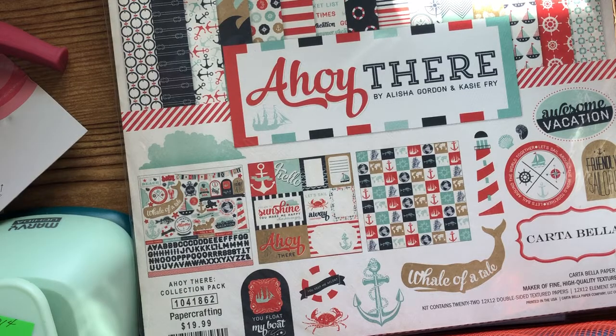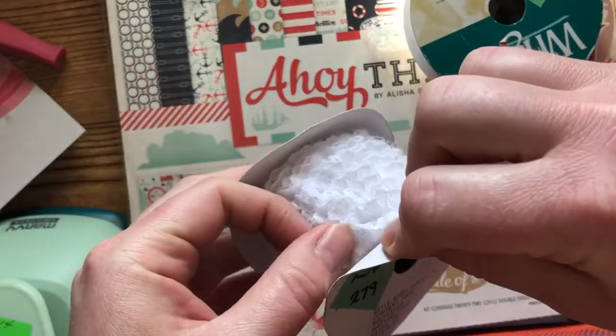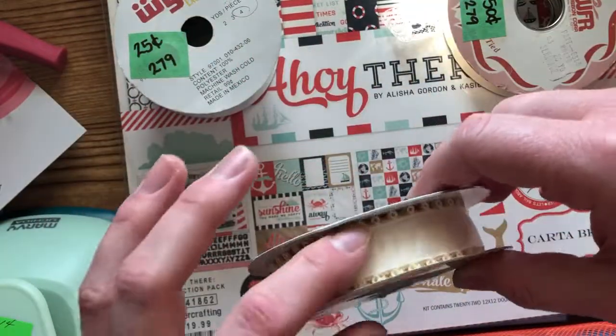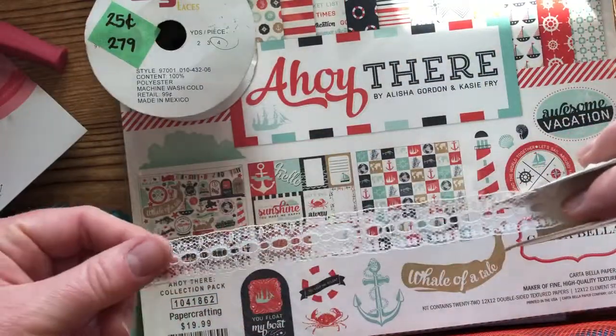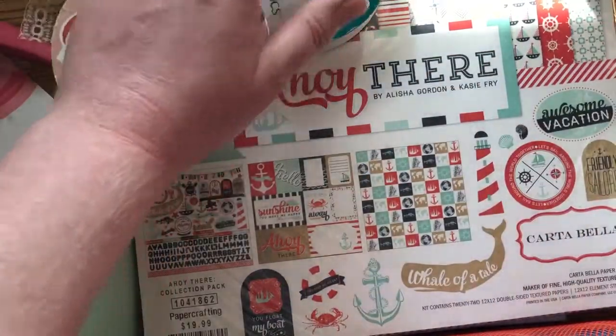And then the last couple things I got were just a couple of other sets of trim. So this one is the little fine lace, that was 25 cents. This one is more of an ivory satin, and that one was 75 cents. And then also this really pretty lace as well, and that one was 50 cents. So that was everything I picked up.